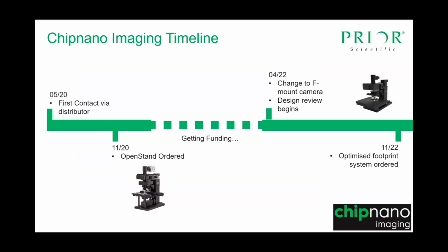They first contacted us through a distributor looking, as our clients often do, at the component level. But after discussing their requirements, we were able to provide them with quite an off-the-shelf open stand to get them going and get them working with our SDK. They then went through a funding cycle, and having that instrument on site and being confident they were going to have a long-term relationship with us allowed them to get funding for the next stage of development.